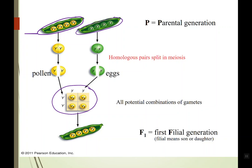Notice each square contains 1 allele from one parent and 1 from another. And if you cross a homozygous recessive individual with a homozygous dominant individual, what you get are 4 offspring, each of which gets 1 copy of the dominant allele and 1 copy of the recessive allele. So that results in an F1 generation with all yellow peas, but the trait for green peas is hidden inside of each of these little eggs.